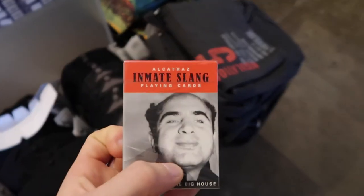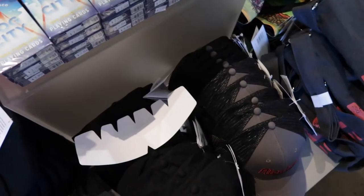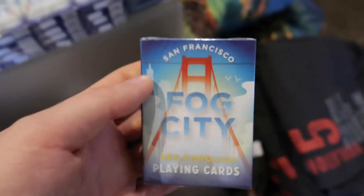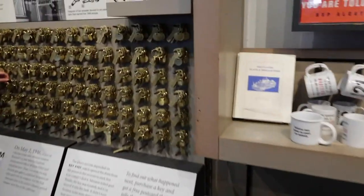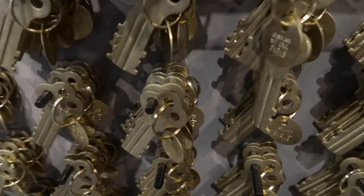You return your audio tour and you end up where everything ends up, the gift shop. We're in the gift shop and we'll look around. Got some inmate slang playing cards, which have some slang terms that they used here at Alcatraz. It is $6. Another kind of Golden Gate Bridge, Fog City, facts about the bridge. $8 for these, but they're see-through because, I guess, fog? Not really sure. There are some keys over here. A brass key. $11 for a brass key from Alcatraz.